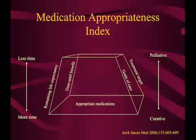So that graphic, and I apologize if you can't read this very well, but it does depict the concept. And you see at the very bottom, right in the center, it says appropriate medications. And you see how much bigger that is compared to the top of that. If you look at the far left, then you have more time versus less time at the top. And if you look at the far right, is it a curative approach or is it more of a palliative approach? And then you have those pillars. So remaining life expectancy, time until benefit. Then you also have the goals of care and the treatment target.